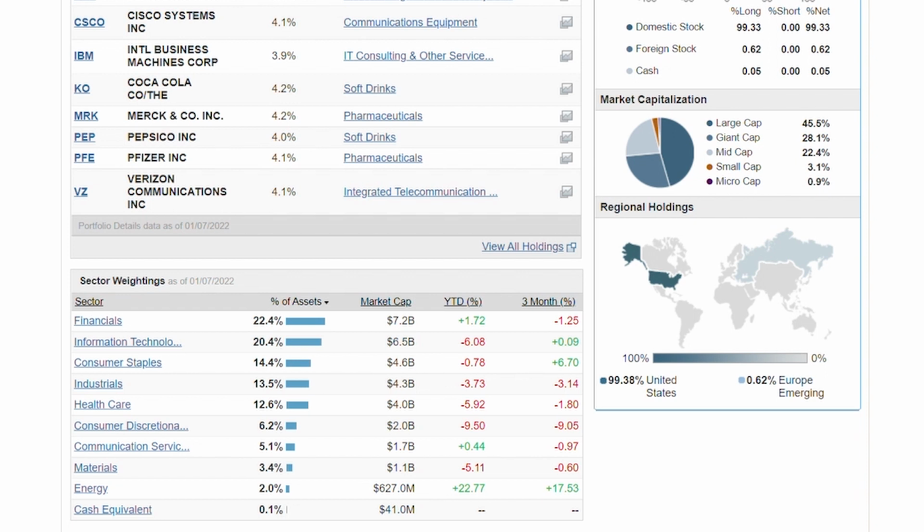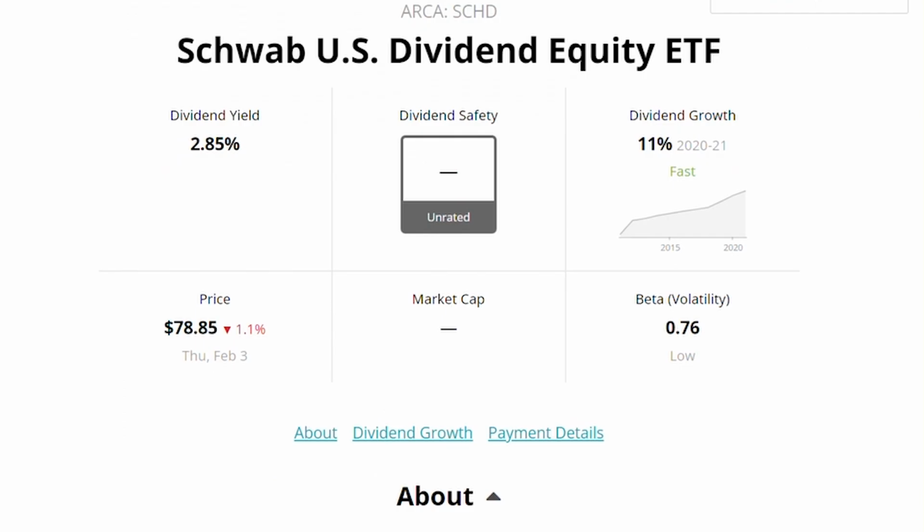If you're new to the stock market and you don't want to be on top of your portfolio and constantly researching and doing your homework, this is a pretty passive way to have your money work for you and be diversified amongst all these different companies. So going over to look at their dividend yield, right now, SCHD pays a dividend yield of 2.85%. And as you can see here on the right-hand side, they've been growing their dividend at a pretty fast rate, at 11% from 2020 to 2021. Their current share price right now is $78.85. They're down 1% for the day.